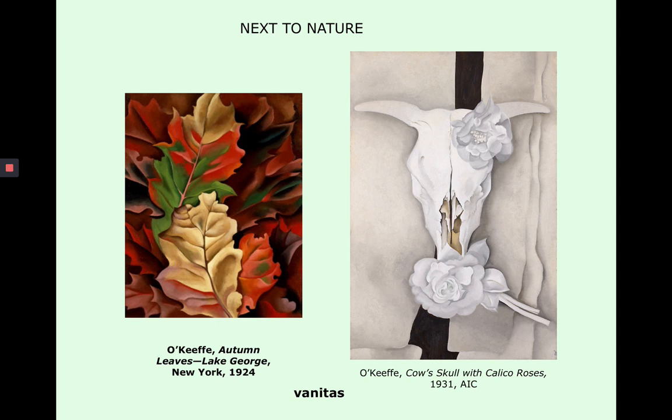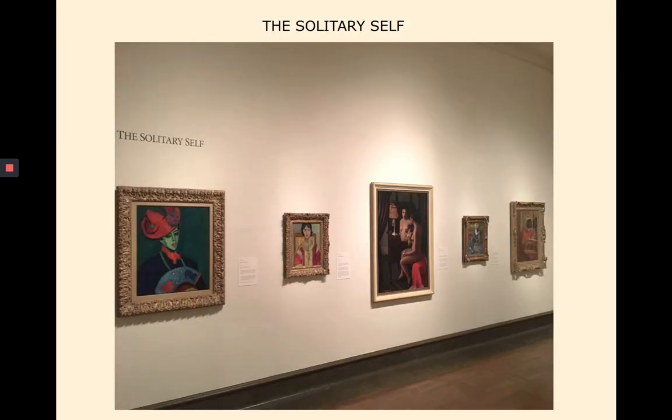These go back to late Renaissance and 17th century still lifes that often show sands going through an hourglass, or watches, timepieces, butterflies. And so the notion of the fleeting nature of life, and the beauty of objects that are bound for destruction and decay is, I think, a theme that's embodied in this still life by O'Keeffe.